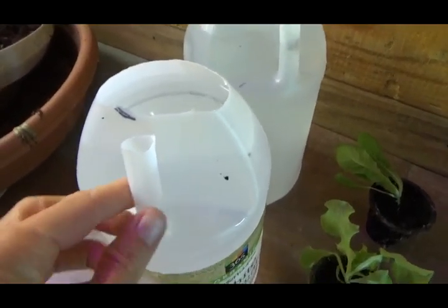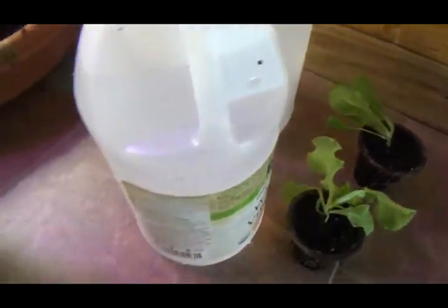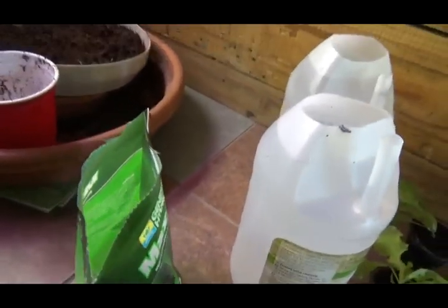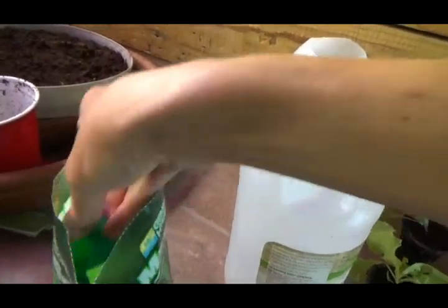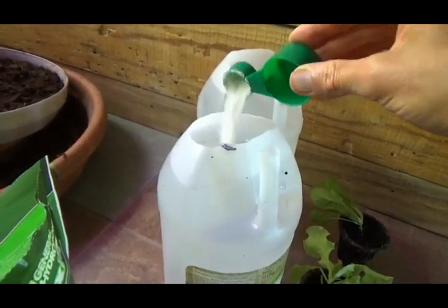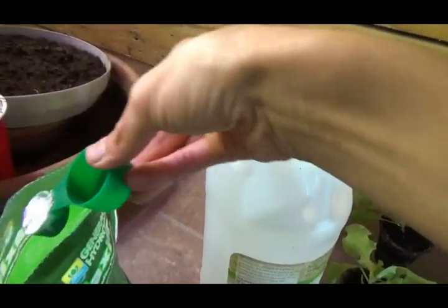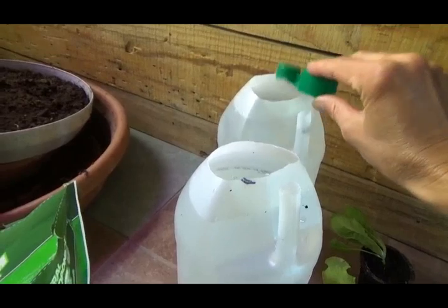Alright, so I've got 2 half-gallon jugs, the top cut off, ready for the lettuce, except I need to add the hydroponic fertilizer. By the way, it's much later now. It's getting close to 4 o'clock in the afternoon. Been literally chilling out, staying in the house. Well, we went to the lake to swim for about an hour. Other than that, just staying cool in the house.